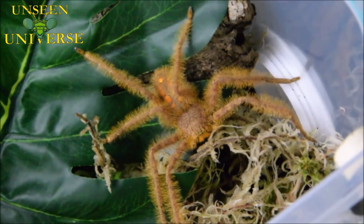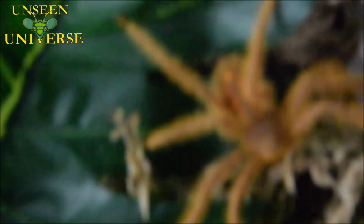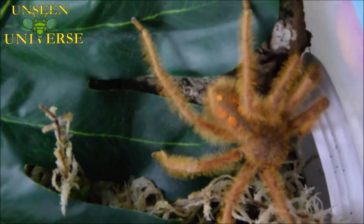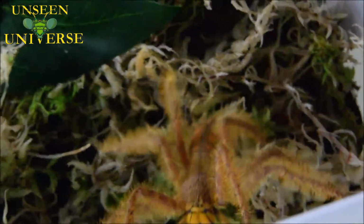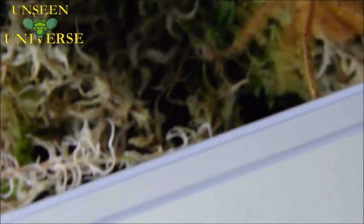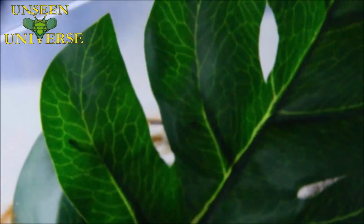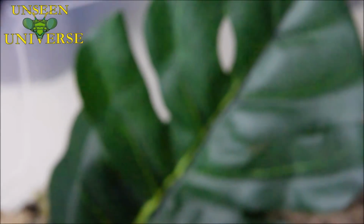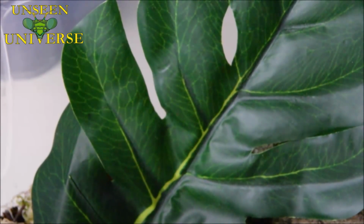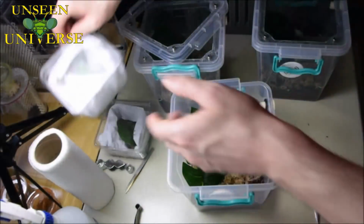Very relaxed. Let's see if we can get a bit closer. She's going to run. She's going to hide in a minute. Oh, no, she's... Oh, look at her. She's coming to say hello. Look at her face. Alright, she's hiding. I don't blame her. It's a new home. She needs to settle in. She's in there somewhere. She's gone now. Right, I'm going to leave her alone. Let's rehouse the others, shall we? Oh, amazing. Right, let's do the other one.